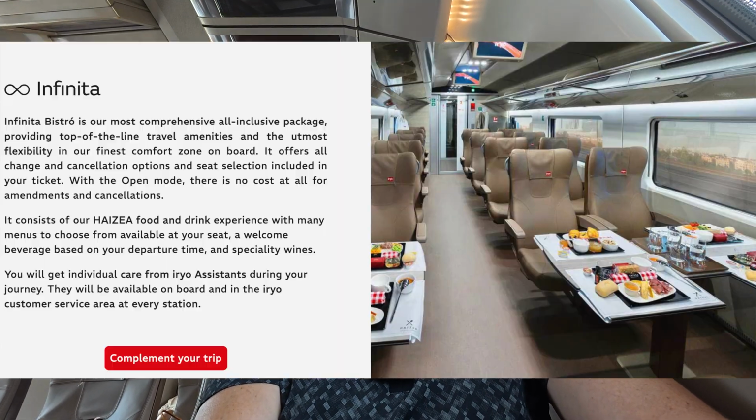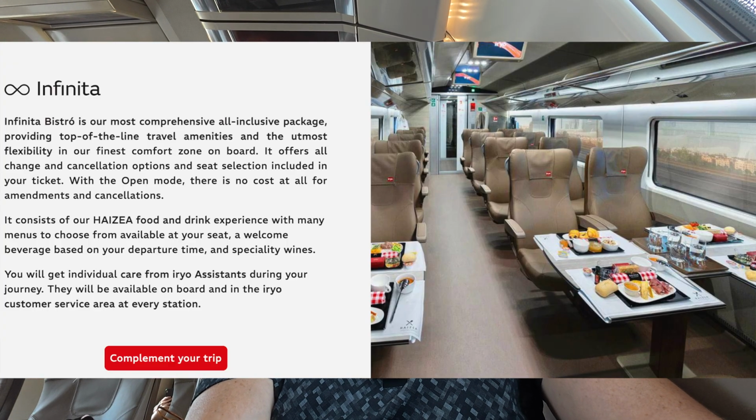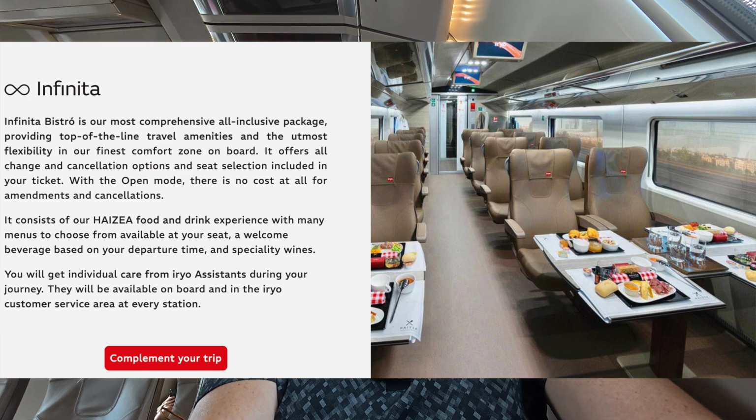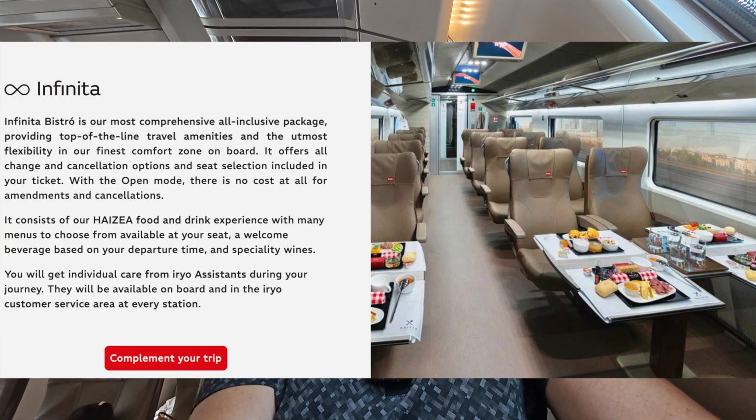And then the fare that we chose was the Infinita Bistro. So it's basically their first class cabin. It gives you much larger seats. You get a 2 rows and 1 row configuration. So with this, we also got food, which you can see right here.